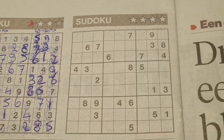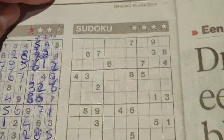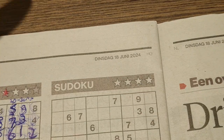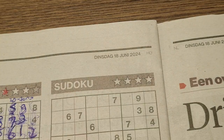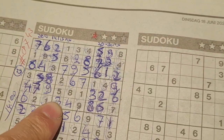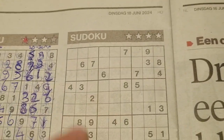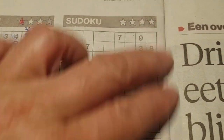The second puzzle is a four-star Sudoku. In today's newspaper, the edition of Tuesday, June 18th, 2024, I've already solved one puzzle, the three-star Sudoku. Three puzzles are left: the binary, the jigsaw Sudoku, and this one you are interested in. Yes, the four-star Sudoku.